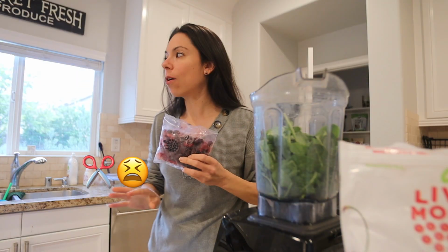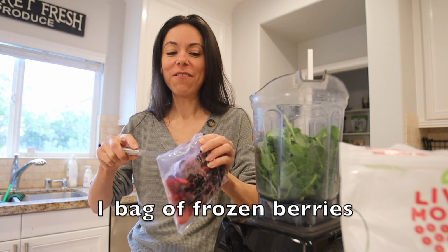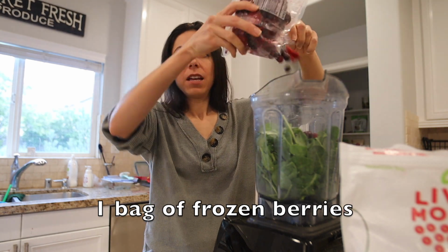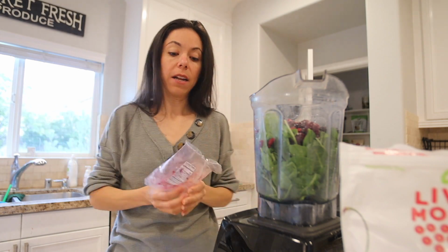So I just open up 1 package. The scissors are always missing. Kitchen scissors, all kinds of scissors. But anyway, I can't find the scissors, so I'm gonna have to use a knife to cut it open. And then I just go ahead and pour the whole bag into the blender. That's it.